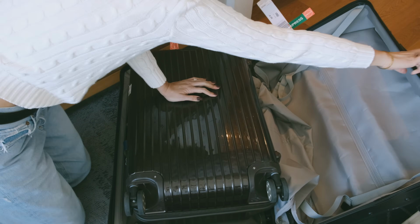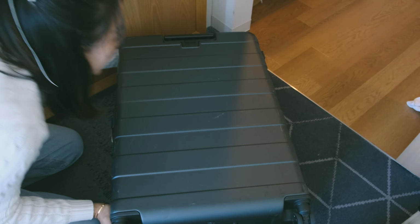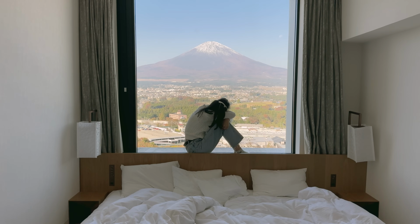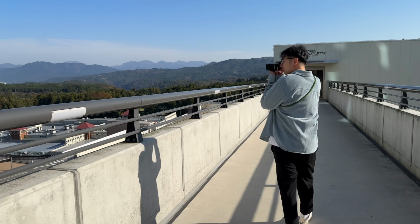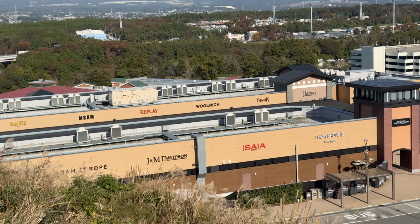I have a suitcase and a suitcase, so when we go shopping in Tokyo, we have more luggage to bring back. Hotel Clad is located at Gotemba Premium Outlets. A lot of people like to go shopping and use the onsen during the day.